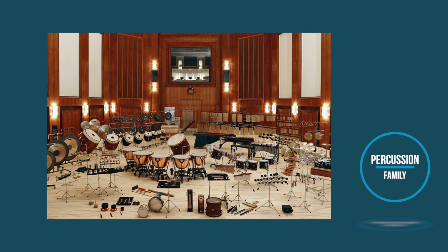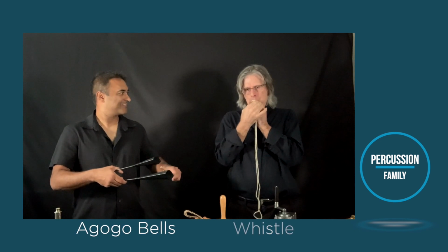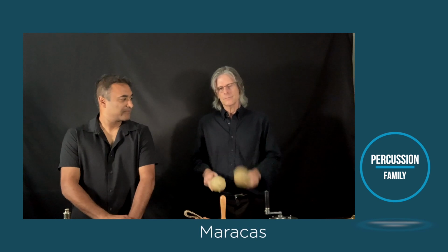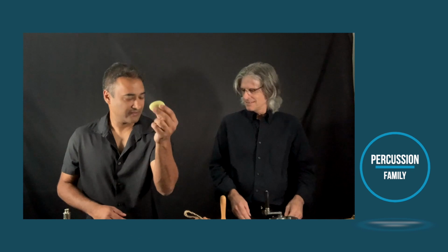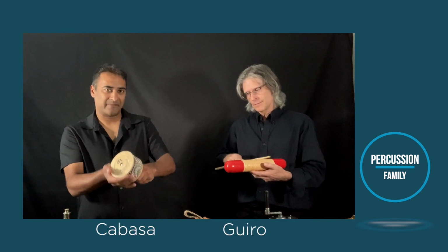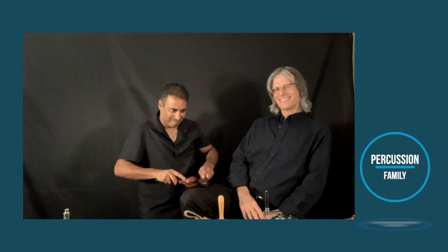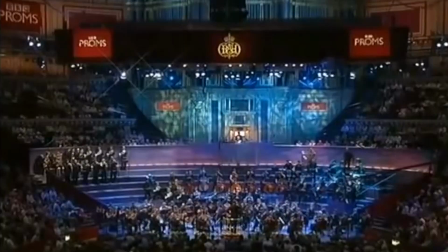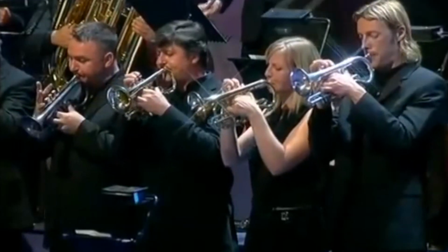The list of unpitched instruments that you may find in an orchestra is almost limitless. Tchaikovsky even included a cannon used as a percussion instrument in his 1812 overture.